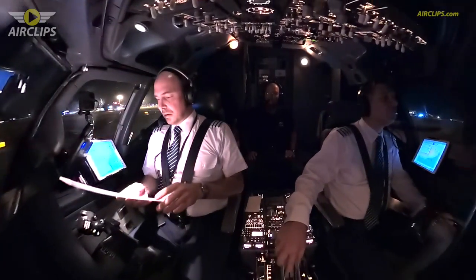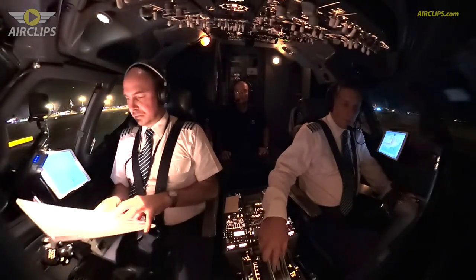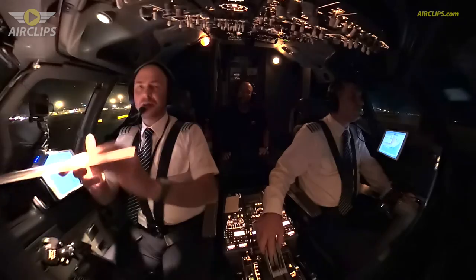Line up runway 22, TUI Jet 553. Runway 22 is clear now. And before takeoff checklist. Before takeoff checklist, flaps. One, green light. Stabilizer trim 5.4 units. Before takeoff checklist complete.